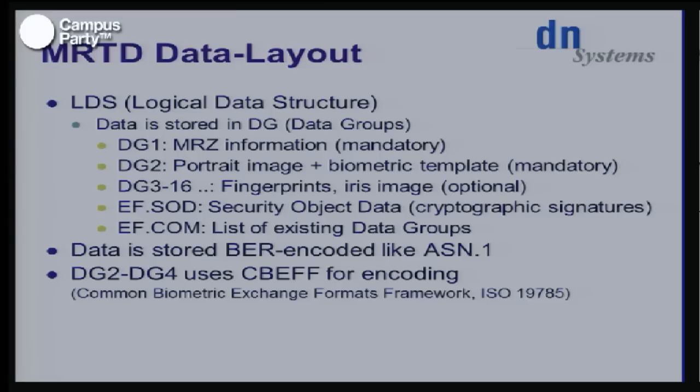Data groups 3 to 16 are actually optional, like fingerprint and iris image. Then you have something called the EF.SOD. That's the security object data, and that's a cryptographic signature over these data groups. And then you have a non-signed file called EF.COM, and that's something like the FAT table of this file system, a list of all existing data groups. Unfortunately, they forgot to sign the EF.COM. This means all security features they put in later on are optional, and the file that's telling you how many security features are in your electronic document is not secured against manipulation.